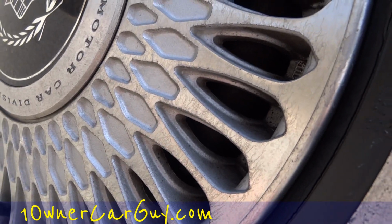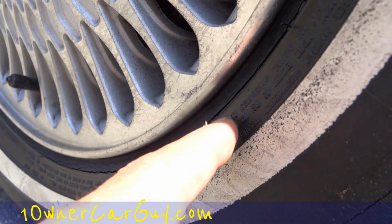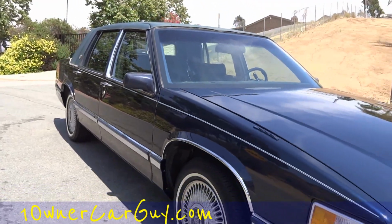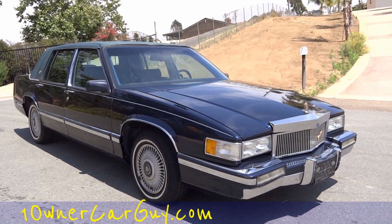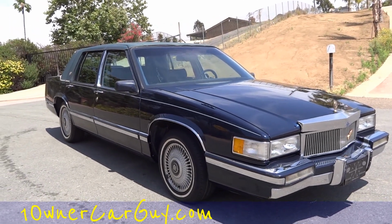I can get a good used set rather cheap, 180 I think, 150. But at the same time, Walmart's the way to go. It really is. You can get some Michelins or BFGs or Goodyears there, probably about 65 bucks a piece for this car. So yeah. So there you go.